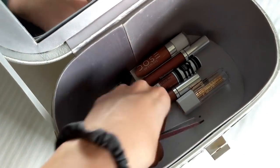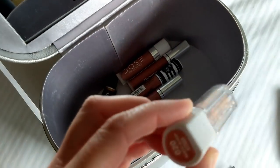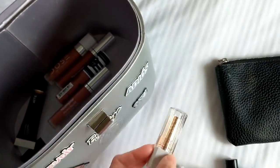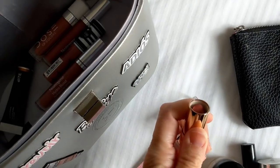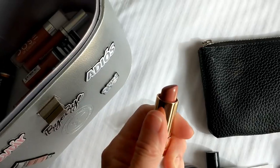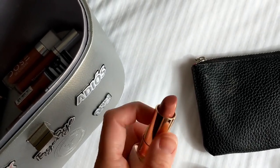Oh, I brought my little tweezer. And then for lip products, I brought one actual lipstick, and that's the Flower Beauty Petal Pout in Naked Blush. This is my favorite shade. It's a perfect everyday your lips but better color. It's so pretty. If I can twist it up with one hand, there we go. Yeah, I love this color so much.